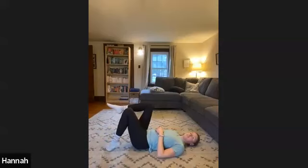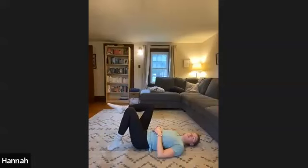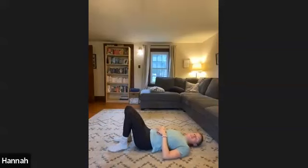Moving as slowly as you can to match your breathing. Inhale as you lower that toe. One more. Good. Feet flat on the floor here. And let's take this a little bit further.